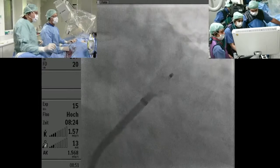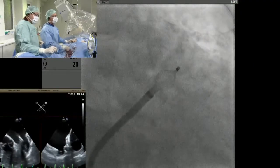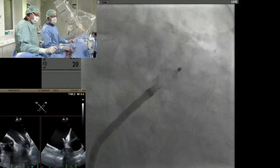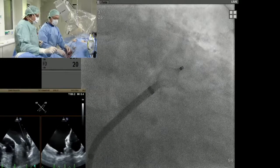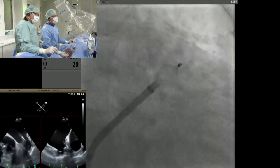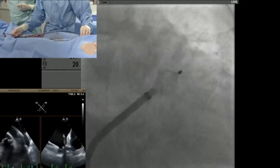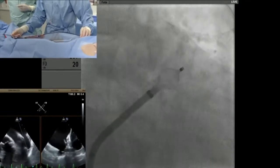The whole system, yes. Now it should be more proximal. That's better, yep. You can see it there. It's come back up slightly. My guess is that this will not be possible with this device, but let me continue to try. So I'm opening it a little bit more.